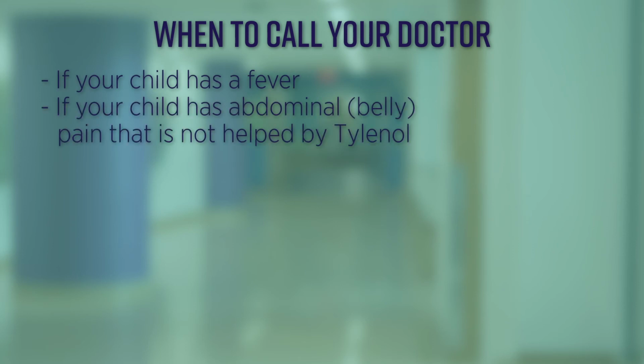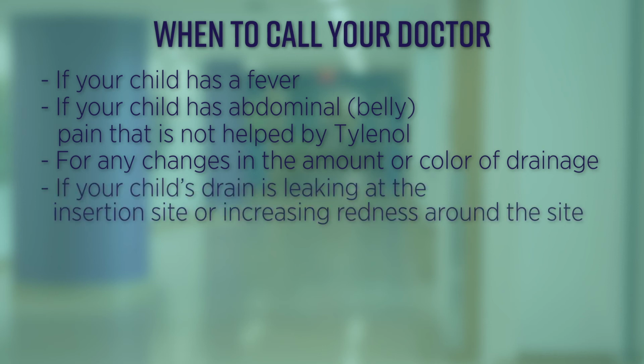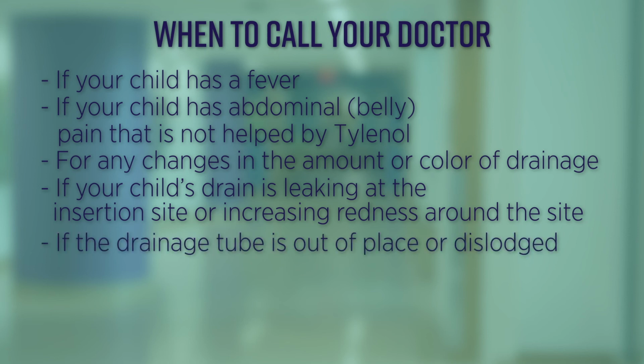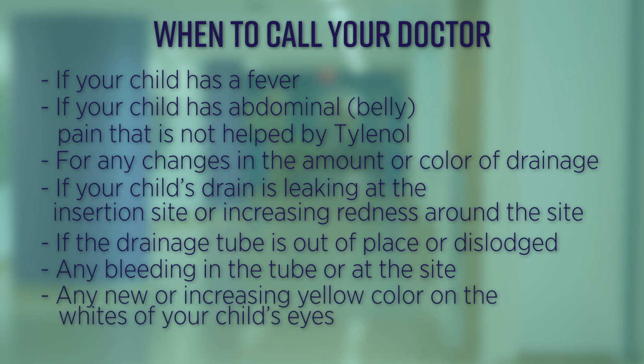Call your doctor if your child has a fever, if your child has abdominal or belly pain that is not helped by Tylenol, for any change in the amount or color of drainage, if your child's drain is leaking at the insertion site or there is increasing redness around the site, if the drainage tube is out of place or dislodged, any bleeding in the tube or at the site, or any new or increasing yellow color on the whites of your child's eyes.